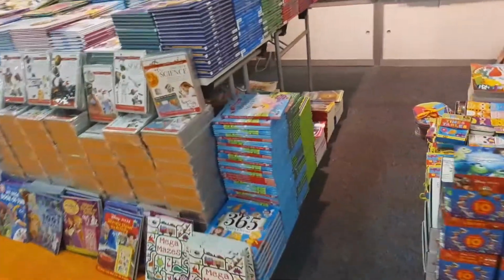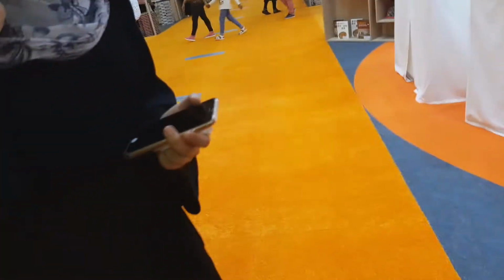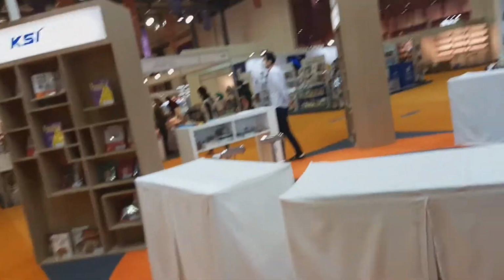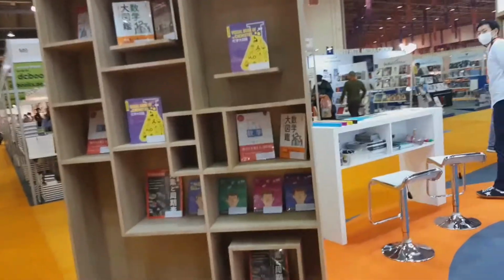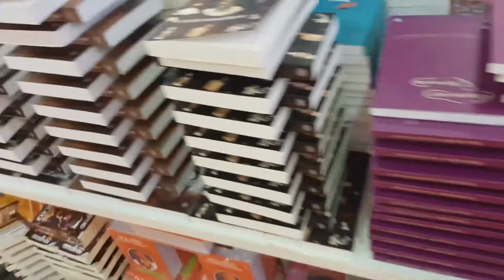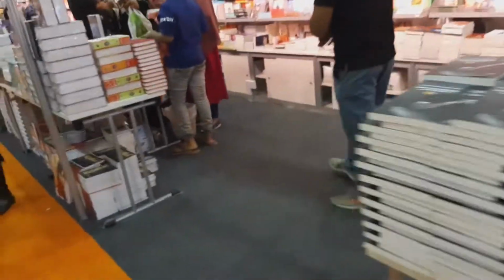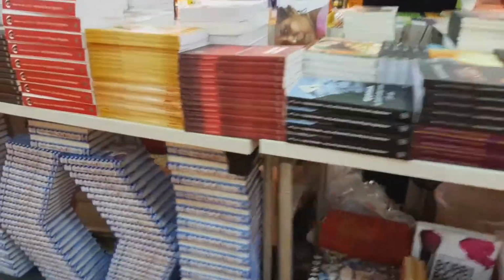So halls 5 and 6 are the direct entrance from the back gate, which takes you to sections D and C. Now halls 6 and 5 have more English books, and they have stands which are more related to the government, that is Sharjah authorities, like Sharjah headquarters and more of Sharjah media. And definitely it has 90% English books. Now this stall that I am right now at, this is K8, and this is Darul Salam, and also this is exactly opposite DC Books.